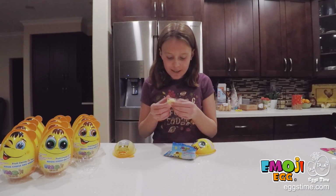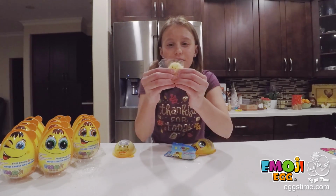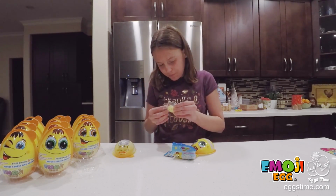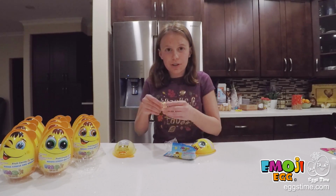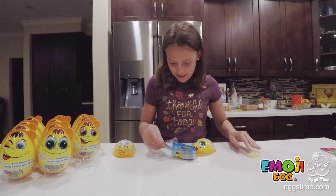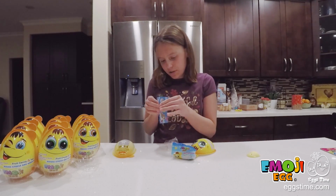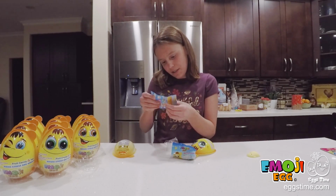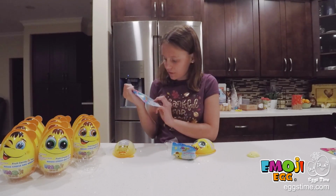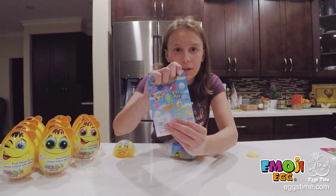Oh, look how adorable this is. I love these little mochi squishies. It's super squishy and stress relieving. I'm going to collect them all. So you can also just collect all of these. There's also a bunch of little games, and this is all of them you can collect.